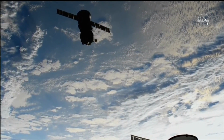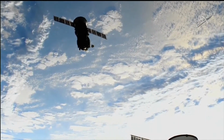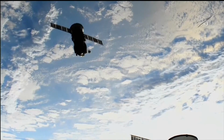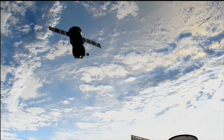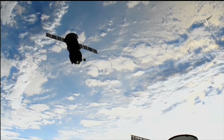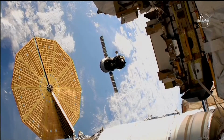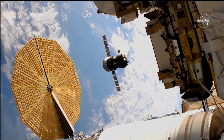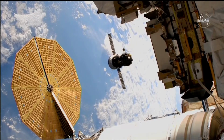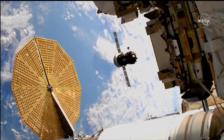We turned 25 degrees. 25 degrees, 33 meters is the range, and we continue the fly around. Copy. Go ahead. Ryzhikov continues to manually fly the Soyuz MS-17 spacecraft from the Rassvet module to the Poisk module, again freeing up that Rassvet docking port for the arrival of the Expedition 65 crew members of NASA's Mark Vande Hei and Roscosmos's Oleg Novitsky and Pyotr Dubrov. Next up, Ryzhikov will park the Soyuz about 40 meters away from the Poisk module to allow Russian flight controllers to assess the alignment of the vehicle to the docking port before the final go is given for approach and docking.